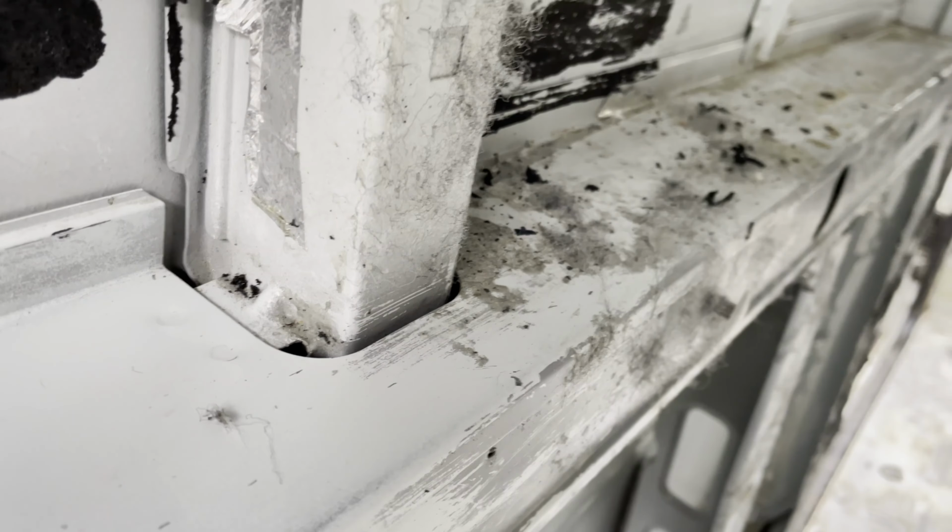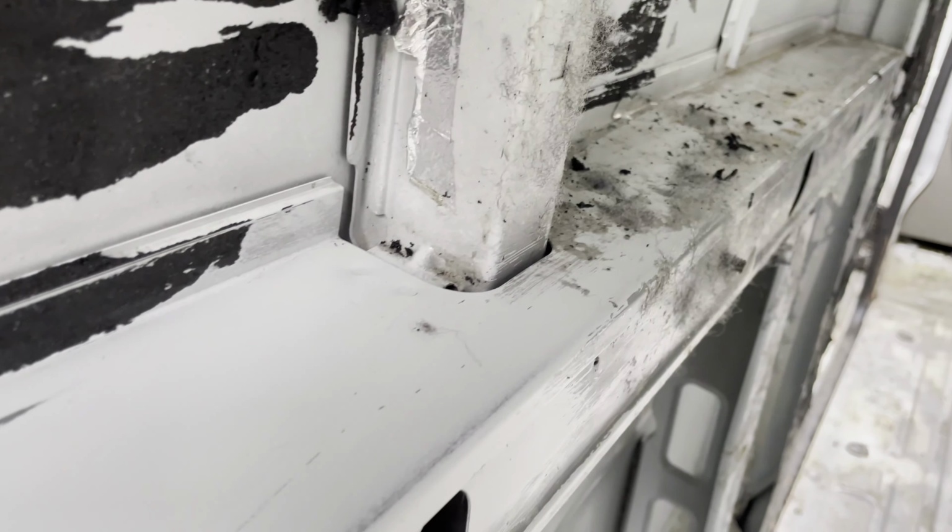This wall is going to take us ages, but don't worry, we're not going to make you sit here and watch the whole thing. Instead, we'll move on to something big and a bit less repetitive. Removing the interior.